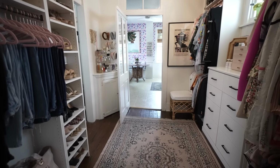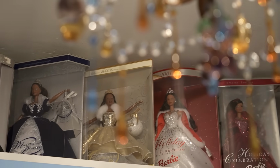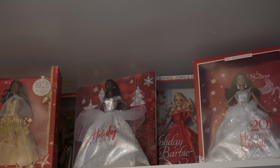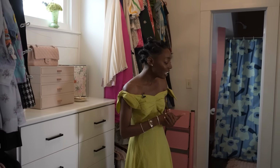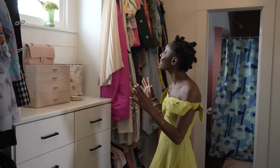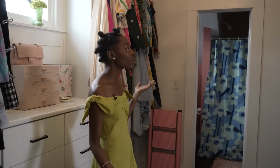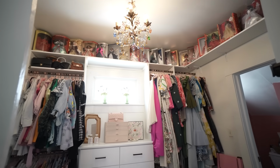I have been collecting holiday Barbies since before I was born, thanks to my godmother. So we have a slew of holiday Barbies up here, and I definitely wanted to show them off with the closet design, which is how we came up with designing the closet this way. Like I said, I am a type A organized individual, so making sure everything was organized in this space and it was beautiful and color coordinated is something that I worked with Graceful Spaces organizing on to make sure happened. When I first organized the space, it was completely different.